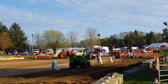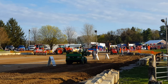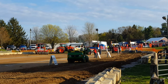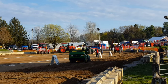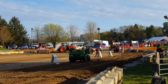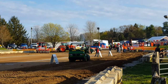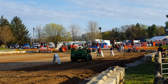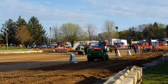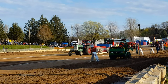We got first place with the Ford, second place with the 560 diesel, Jimmy Burnett. Third place, Bill Waldemeyer with the Mini GTB. And fourth place, let's see, up there he is, Eric Oliver 1800. Oh, here we go. She's gonna be a tractor puller.